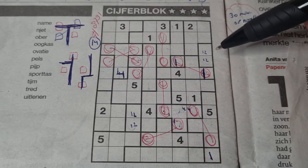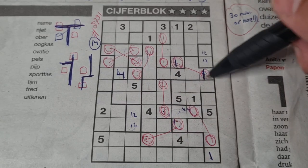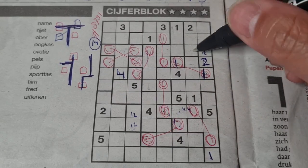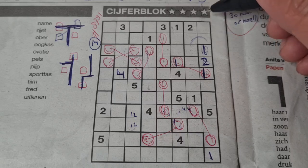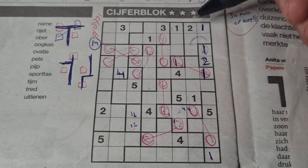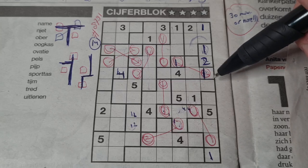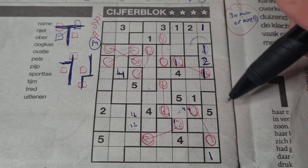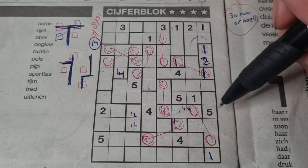So let's get started filling those numbers. 1 and a 2, we already have a 1 there, so no 1 there. 1 should be here and the 2 goes there. These 3 boxes surround the 1 can be 1, so 1 box left for the 1 in this area. It's supposed to be here. Then, let me see.